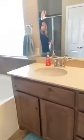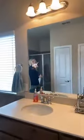Large tub, big garden tub for you to sit in and soak right by a window, and the window has a fog on it so that it's got privacy, as well as the 2-inch blinds there. This is double sinks here, with brushed nickel hardware, and the plumbing hardware is stainless as well.